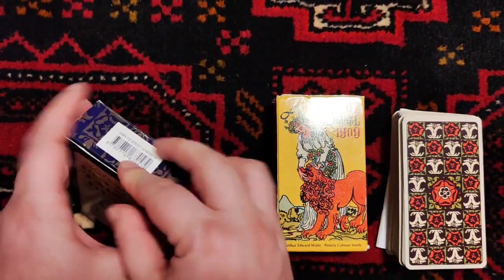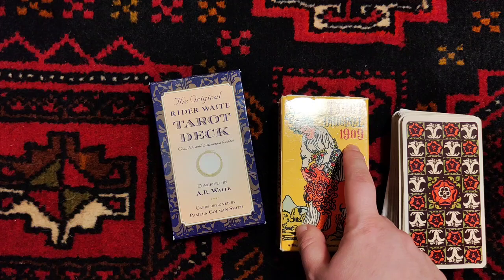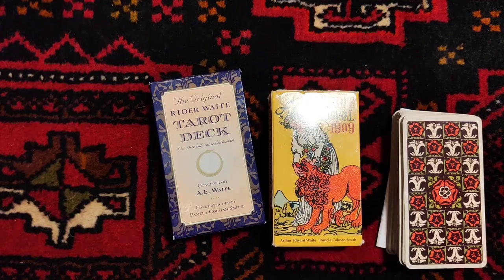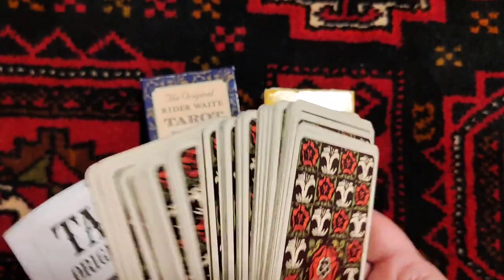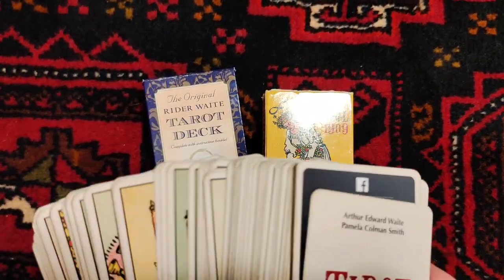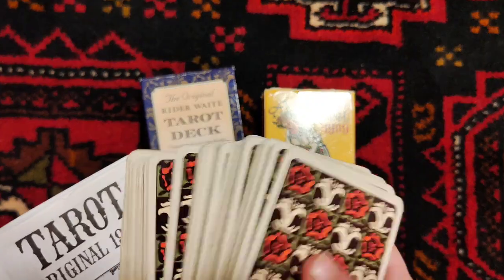Maybe because it says that this is a copy from the original deck published in 1909, and I know that the first deck was published in November or December 1909. Maybe that's why I find this one more genuine. Yeah, so this deck, as you can see, is quite used. This is my deck for my daily reading, so I'm using this deck quite regularly, maybe not daily but quite regularly, so I really like this deck.